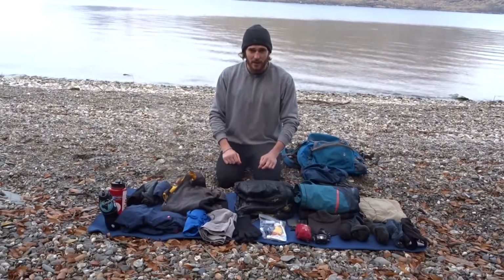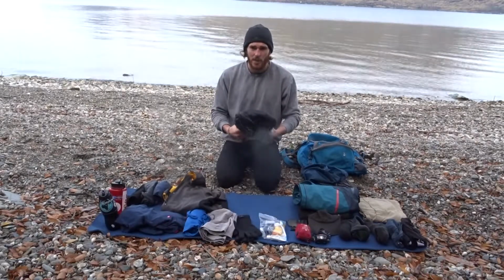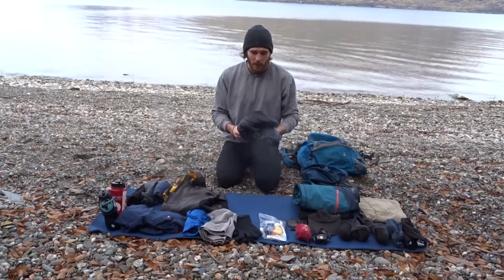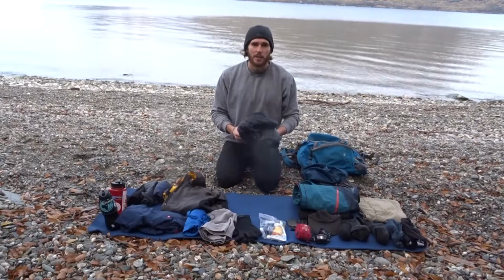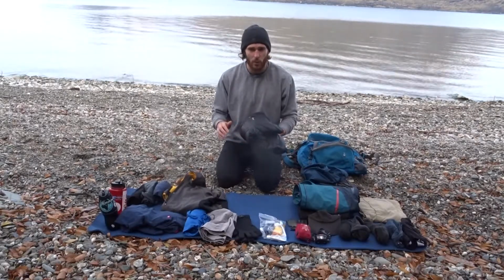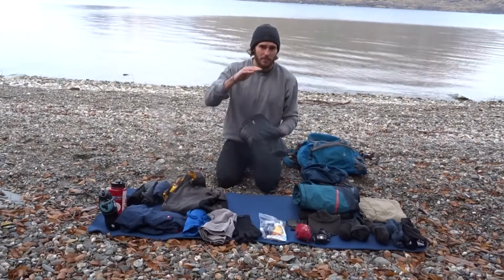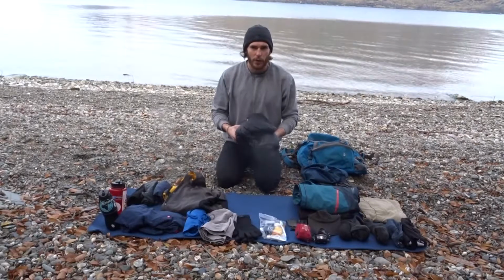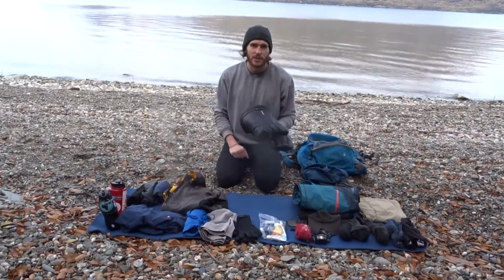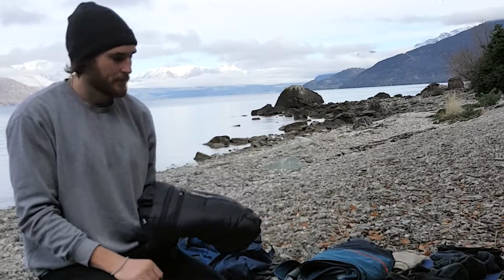Layer number three, you're looking at some kind of synthetic or down jacket. This kind of puffer jacket is really where your warmth and insulation is going to be coming from. It's good to bear in mind that when you are going on a trek, most often where you start is much lower altitude than where you're planning on going. As you start to climb, it's going to get much colder and you're going to be grateful that you've got all these layers to be able to put on to keep you warm, especially as the sun goes down and the night sets in.